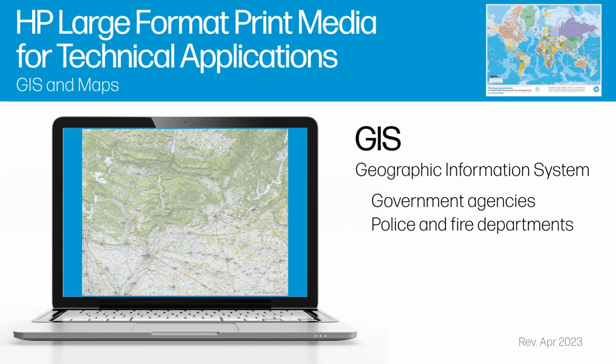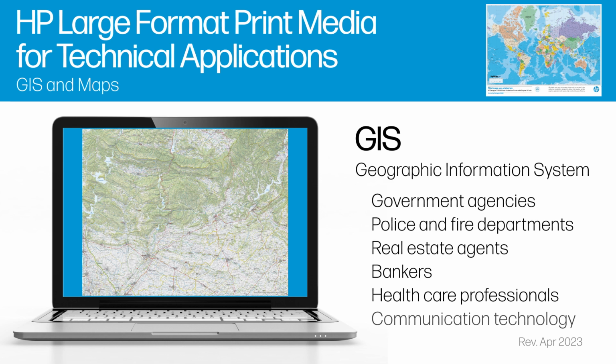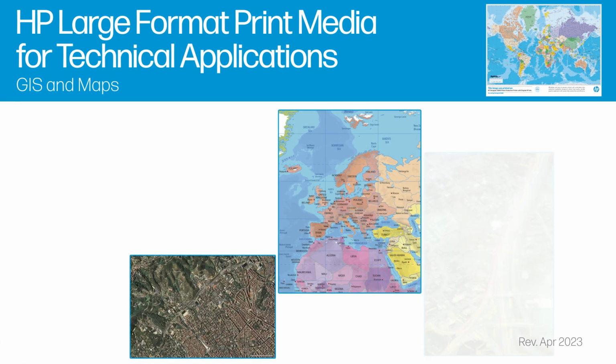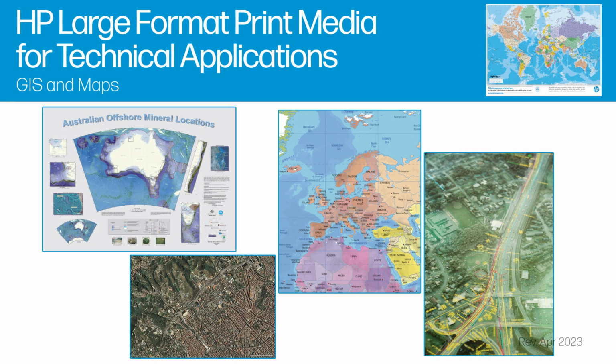Additionally, other businesses like real estate agents, bankers, healthcare professionals, and communication technology companies are using GIS to track and map various items. In the end, many of these organizations will print maps based on the data that they have collected. As mentioned earlier, the final use or application for a particular print, in this case maps, will help determine the media used. This will be based on a number of factors: cost, material weight or thickness, where the print will be displayed, and the desired finish.